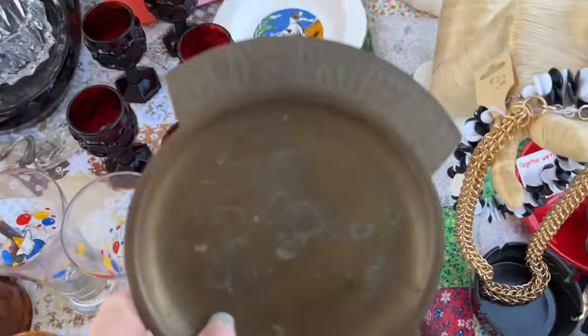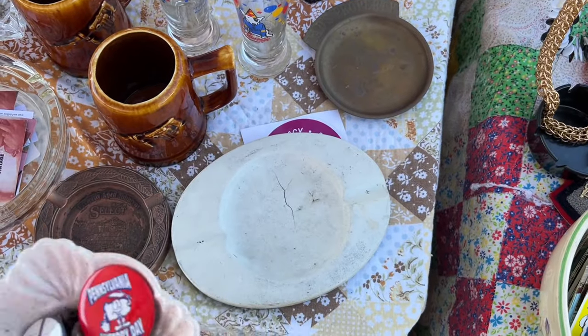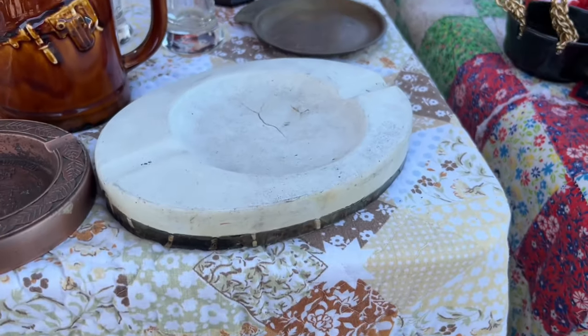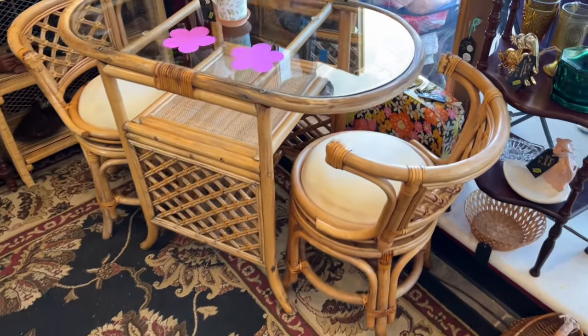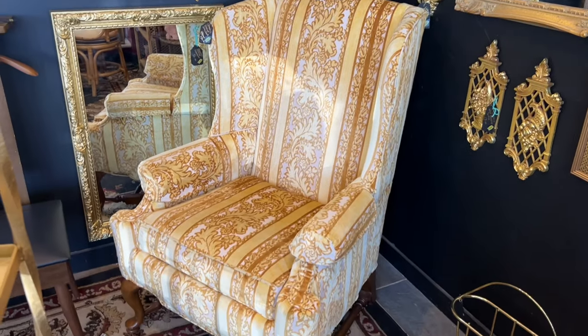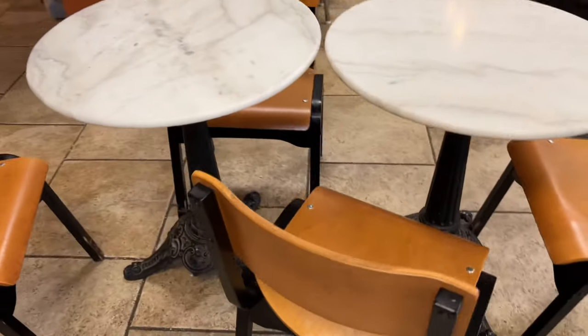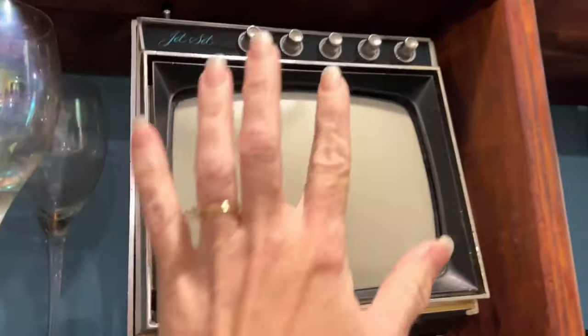This would make a cute Father's Day gift. Put your keys in it or your wallet. Your entryway. I also like this piece. It's an ashtray, but you could easily repurpose it. What a cute set. All of their tables are awesome. Check out how big this light is. This little TV is pretty cute, little jet set.